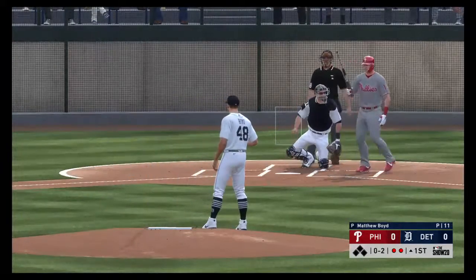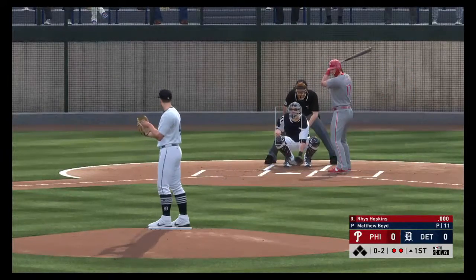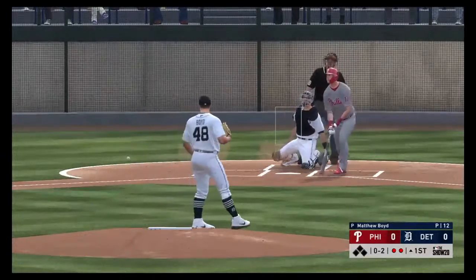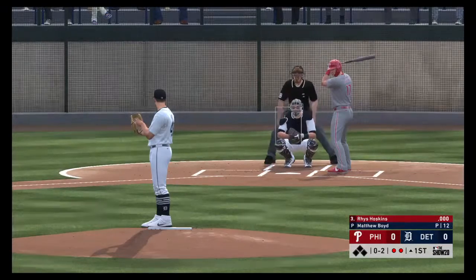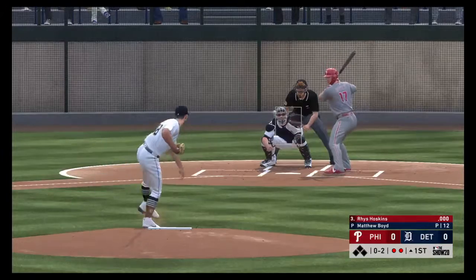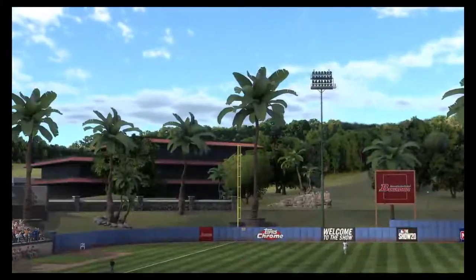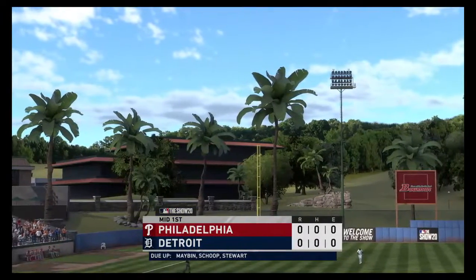Fouled off. The 0-2 once more. Frozen on strike 3 for the final out of the inning. So a rather pedestrian start to the top half of the first. The Tigers coming up, no score.